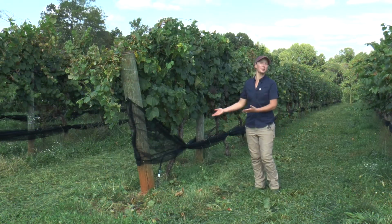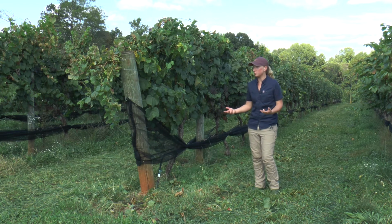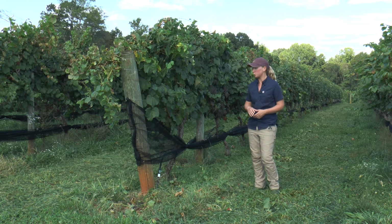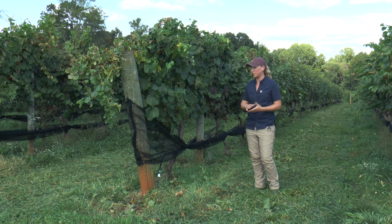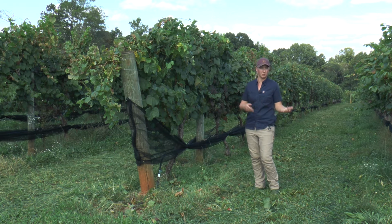So there's quite a dramatic difference before we've used the Hedger and the Undervine mower. And again, we're using these implements to increase our efficiency, but also because they help in our integrated management for managing different fungal pathogens, which are much more likely to infect our leaves if there's a lot of dense overgrowth in the canopy. And also, we don't want to have excessive vegetative competition in the Undervine area because that can lead to some negative impacts potentially on vine size or even on vine yield or fruit quality.